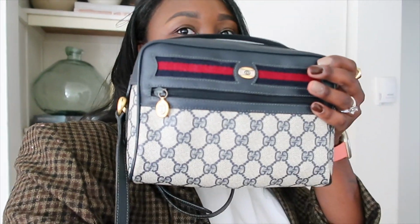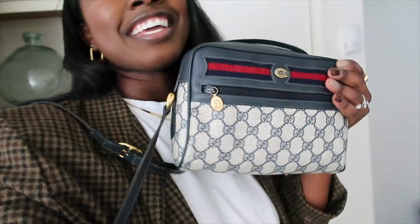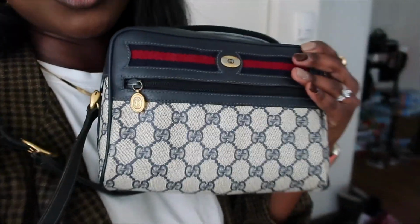So I'm actually carrying one of my birthday gifts. This is a Venti. Venti Starbucks or Fenty Rihanna, which one? So this is a vintage Gucci bag, and I want to kind of go over some details about the shop that it's from and just like about the bag in general.